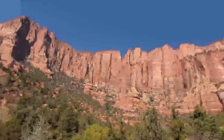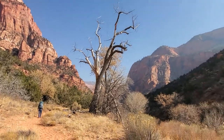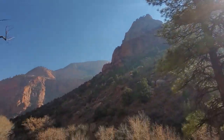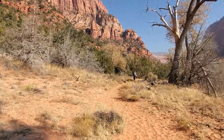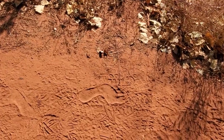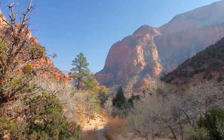And this is the view from campsite 5. Pretty amazing. It's pretty hot right here though, for being in the middle of November. My goodness. We're sweating like crazy from the heat of the day. Apparently this trail is good enough to hike barefoot. This trail is amazing.